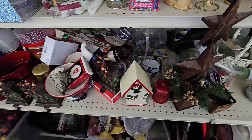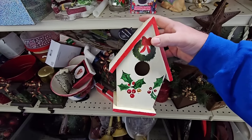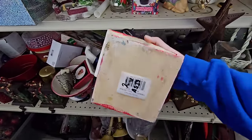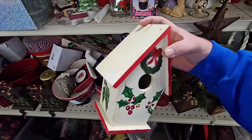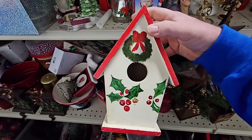Wow, guys, it's just endless here. It is absolutely endless. It's a nice little birdhouse here. $2 for that. Fun and festive. Somebody painted this. This is like one of those ones that you create yourself. Somebody actually did this. That is really awesome. It's probably worth way more just for that, right? Worth way more than $2. Just the fact that somebody's kid or adult did this, and that is really cool.